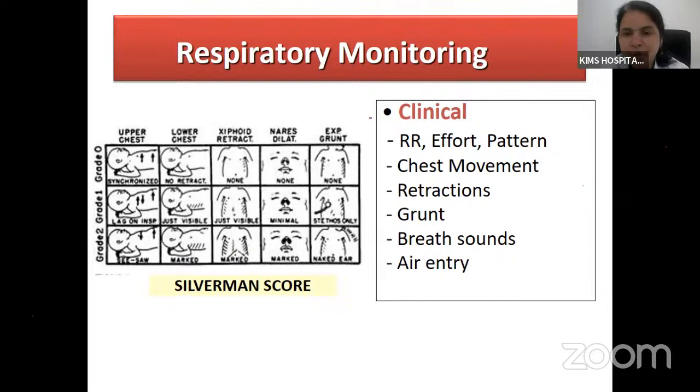When it comes to respiratory monitoring, it is better to use a systematic or a structured tool like the Silverman-Anderson score, which includes 5 parameters. The upper chest retractions, lower chest retractions, xiphoid retractions, nasal flaring, and the presence of grunting. Based on the scoring, the neonate can get a score between 0 to 10 for the Silverman-Anderson score on the whole. Each of these is graded as 0, 1, and 2 as shown in the figure.